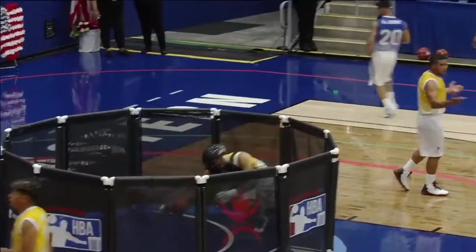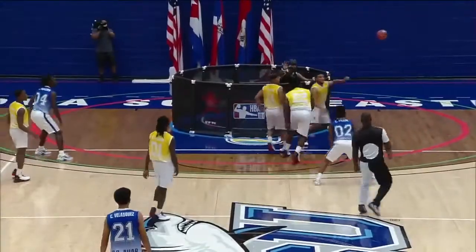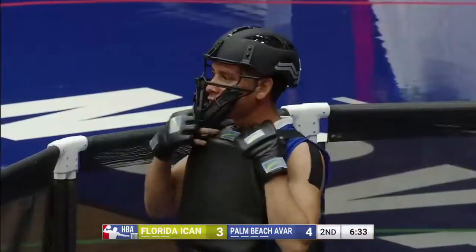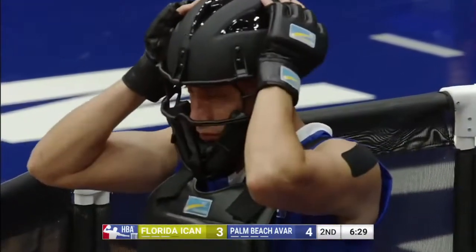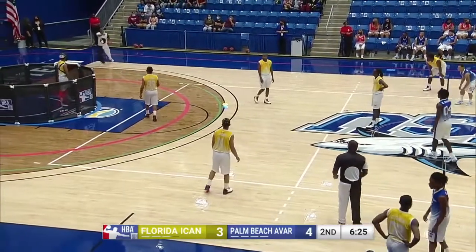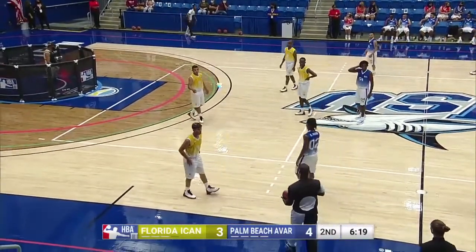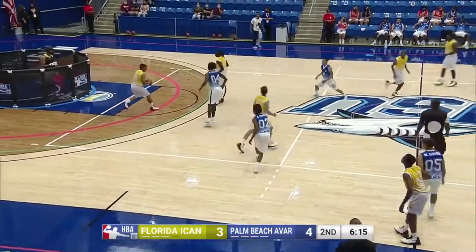Well, he really wound up on that. And a nice save going the other way by Portillo. The whistles everywhere. Foul called. So Portillo came up big. And we're getting a new Hanetball brought into play, and it'll be given to Ican.